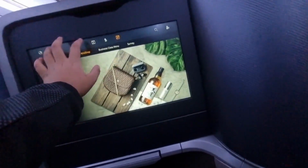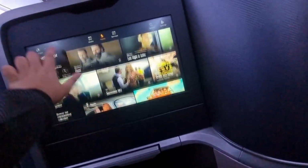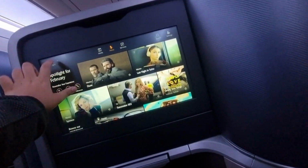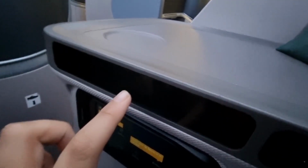Also on this aircraft, you can see the entertainment system, which is extremely nice. It looks brilliant, and there are a lot of choices. You have a lot of movies there, and if you click on home, you have the flight map and everything.